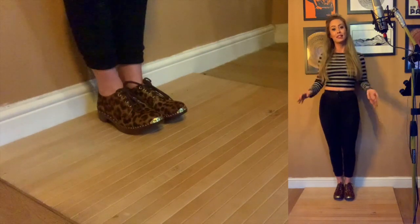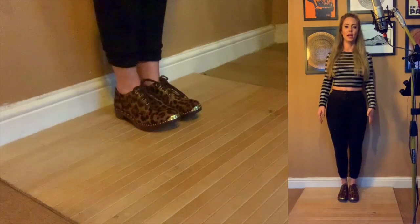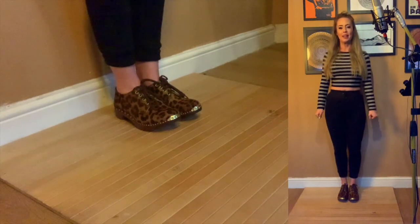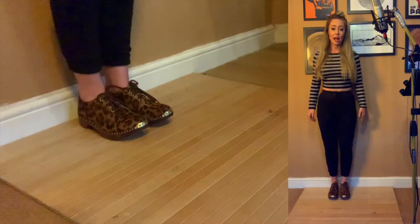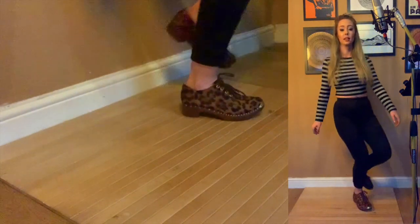Dylem ni fod i ddawnsio gyda'n dwylo ni lawr wrth ein ochrau. So we are meant to keep our hands down by our sides, but it is nice to get into the movements a bit as well. Felly gallwn ni newid y back step yna i ddod ymlaen yn lle.